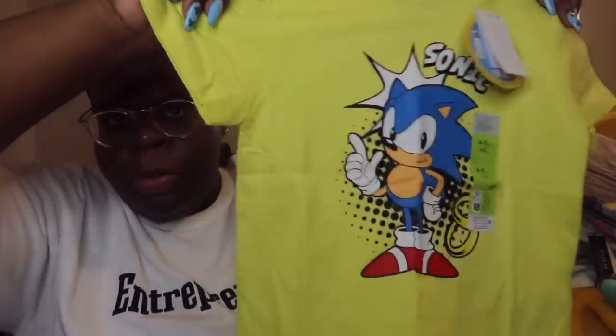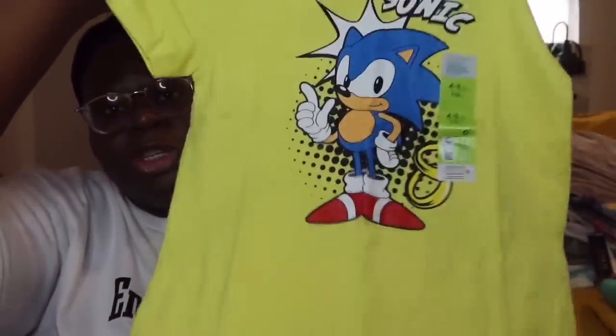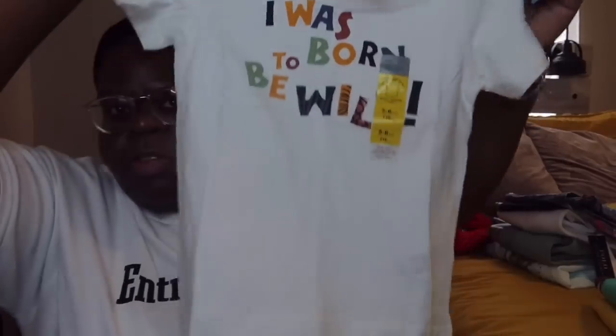Also at Primark, we found him this Sonic shirt, and this was just fun. I want him to still be a kid. I put him in brands, I put him in all different types of stuff. We shop in a bunch of different clothing stores, and I don't want to ever come off as if I'm just dressing my son in brands and he doesn't get to wear anything fun. So I always find some fun things to also go with his clothes.